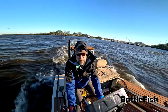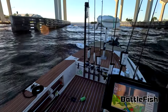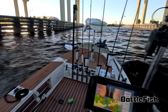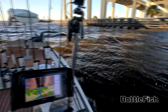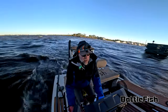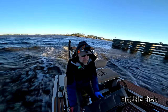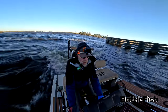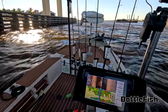We are on the Intercoastal Waterway, Beach Boulevard. It's really nice at the house, but it is really windy here. I think the wind's out of the northwest. It's going to be low tide here in a couple hours, so I'm going to head to my favorite spot in Cabbage Creek and see what we can find.